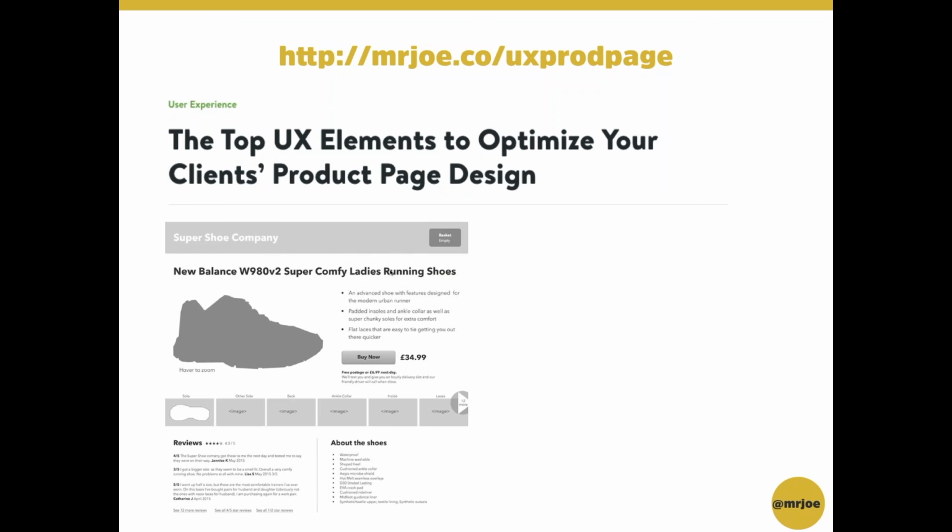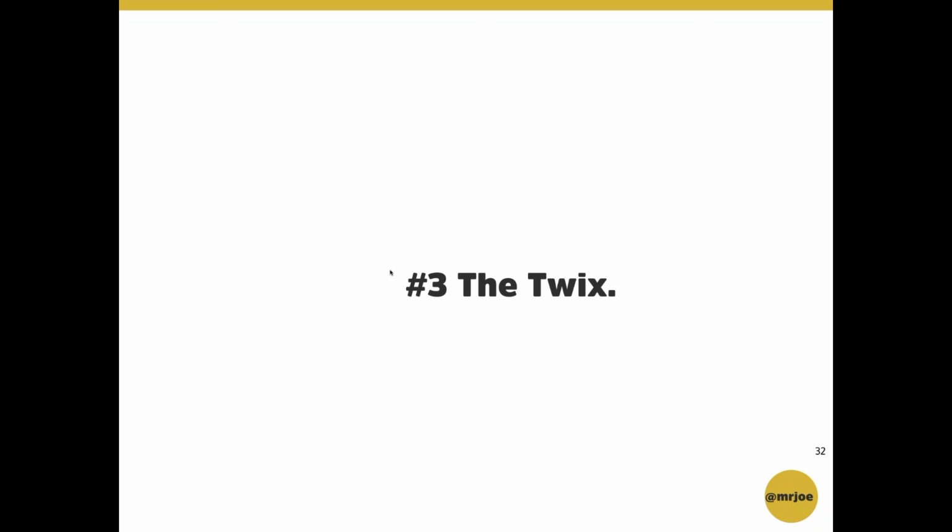The question about jewelry earlier on, go to this article and copy a lot of the things that I've said, and this will help you sell jewelry in a much more improved way. This is some good tips for selling a considered purchase. Okay, keep going.